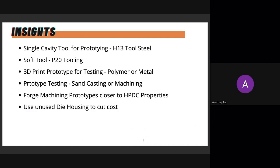One thing to keep in mind is if you take a forged block and machine that out into that component, into that prototype, forged material is closer to die casting properties, slightly higher than die casting properties, but still closer to die casting properties. Whereas sand castings are significantly lower.